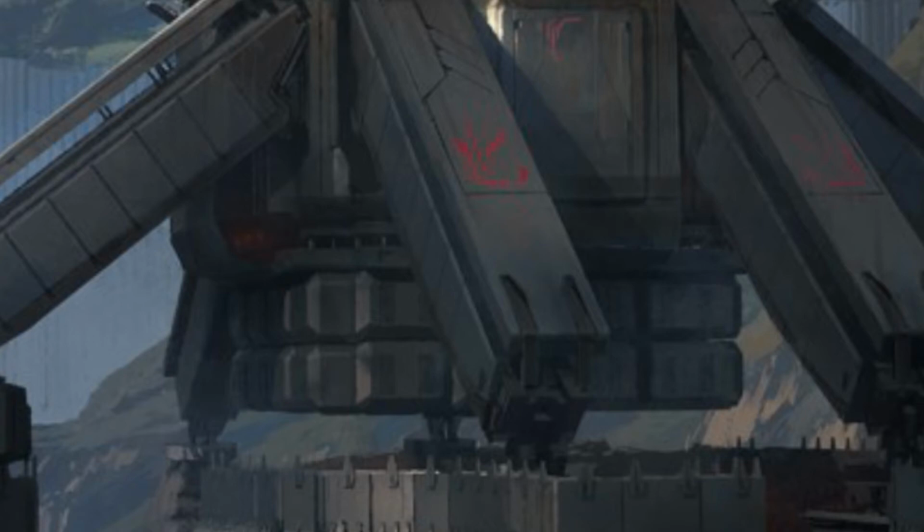A theory of mine, and again this is a theory, is that a larger Banished vessel, such as a CAS, or a supercarrier that we know the Banished are in possession of thanks to Shadows of Reach, deployed the structure and it linked up with the foundation below. It would make sense for the main structure to be elevated off the ground.